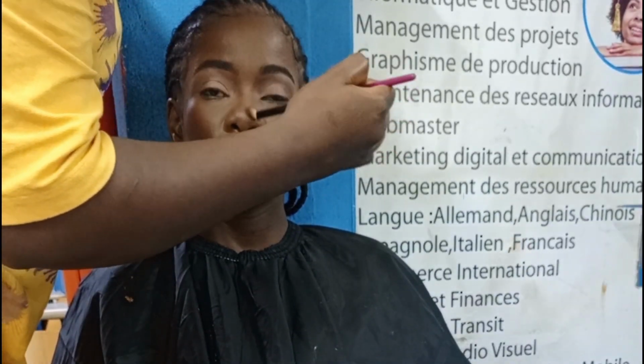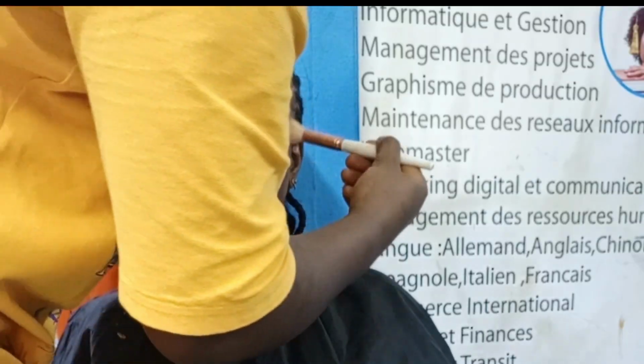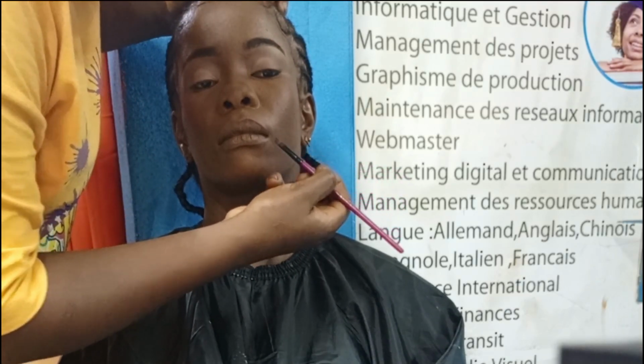I was just basically doing some little touches. I had to go in again with the contour palette to bring out the contour again on her nose, the blush. It's time for the lips, and I'm basically just highlighting using a lipstick. I had a really dark lipstick. I was just trying to line out her lip.